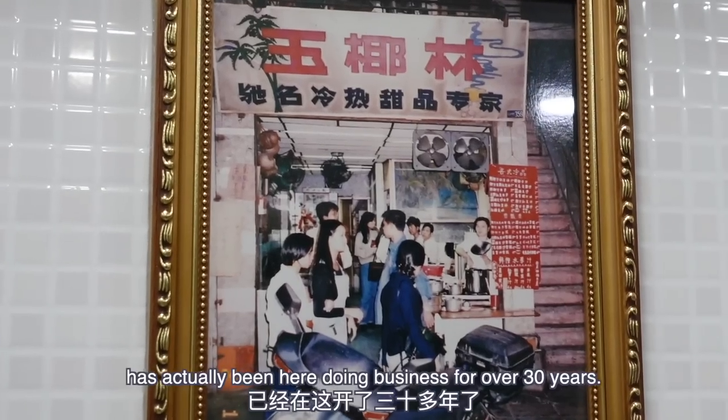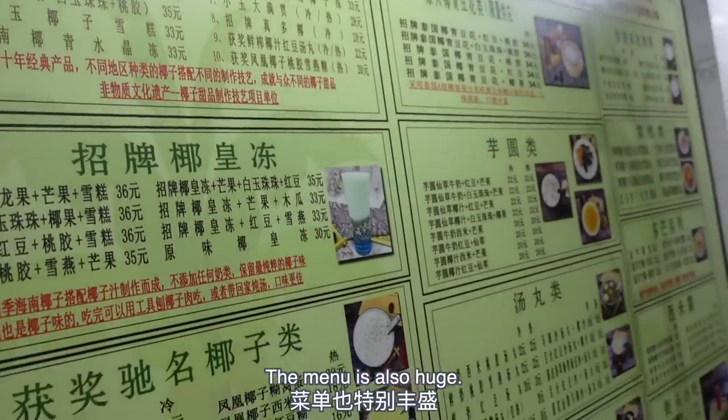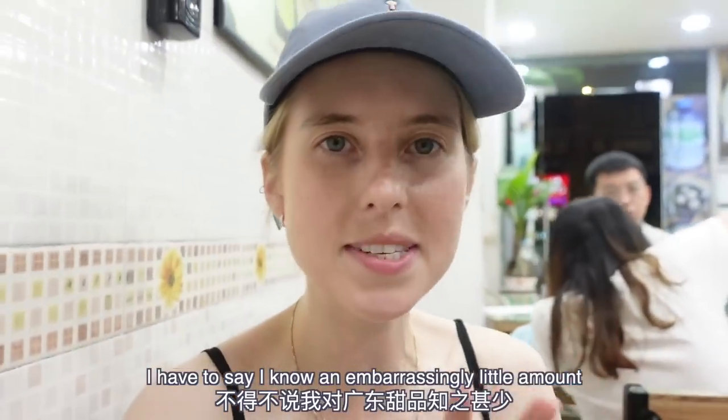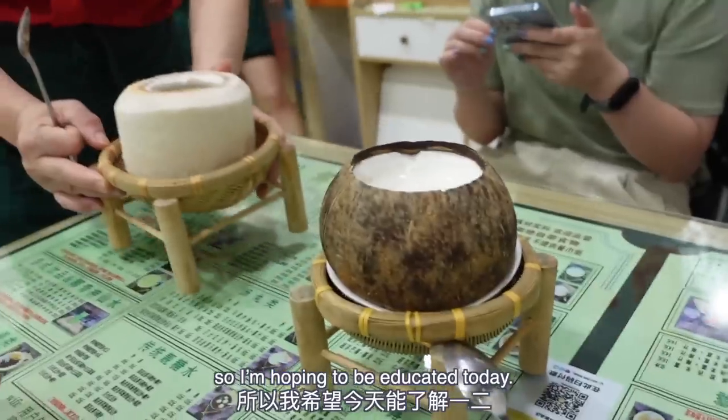I learned that this place has actually been here doing business for over 30 years. The menu is also huge. For those who find big menus intimidating, they've also put together a list of their top 10 menu items. I have to say, I know an embarrassingly little amount about Cantonese dessert, so I'm hoping to be educated today.